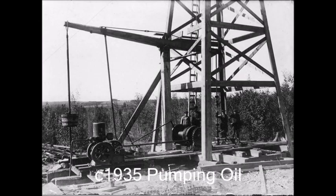A walking beam, lighter than the one used for drilling, is mounted on the Sampson post and driven by a pitman arm connected to the motor-driven reduction gear. This results in vertical motion of the pump. The wooden barrel on the left, loaded with rocks, acts as a counterweight. Again, the man on the left is Alfred Steeves.